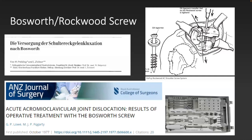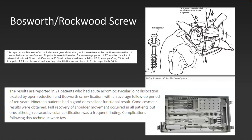So the Bosworth or Rockwood screw, a screw from the distal clavicle that will go straight into the coracoid, which sounds actually like a great idea if you haven't heard of this before. And all of the initial publications were positive. And then we start to hear that there's pull-out and cut-through, and it doesn't actually work as well as you'd think. Loosened, it eroded.